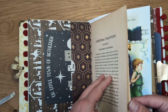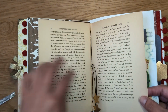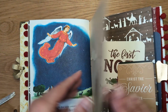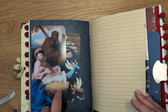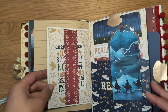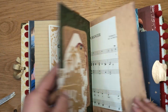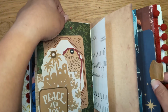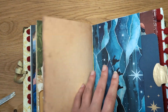So I did try to find things that kind of coordinated. And this is an actual Christmas traditions book, and it's got some nice aging to it. And I did gold stars on this one. And I had some Christmas cards that had angels on them that I incorporated into this. It's a tag. It says Rejoice underneath. I don't know if you can see them as you're going through here, but I've got lots of tuck spots and stuff in here. Lots of them. And it's the rest of that manger.